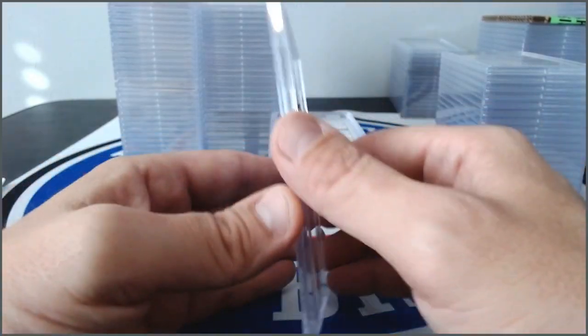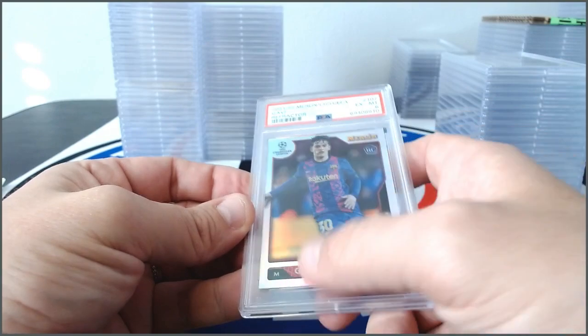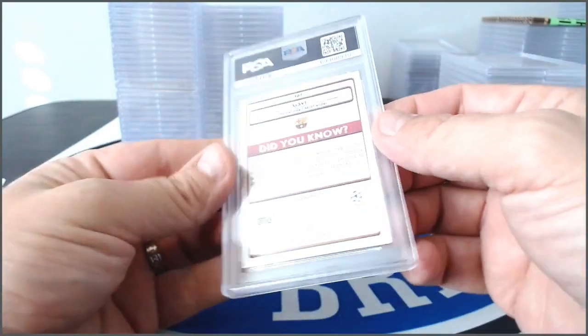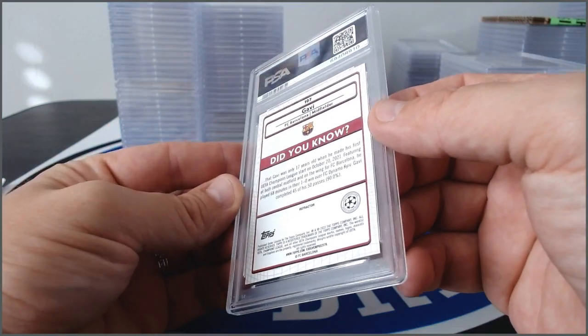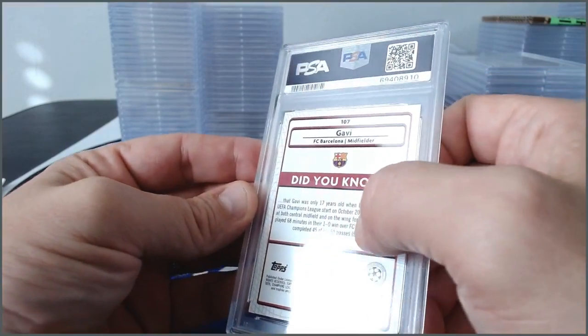Gavi refractor. What? There better be a thumbnail somewhere on this. In fact, there very well looks like there is.